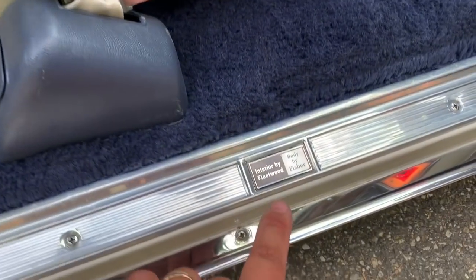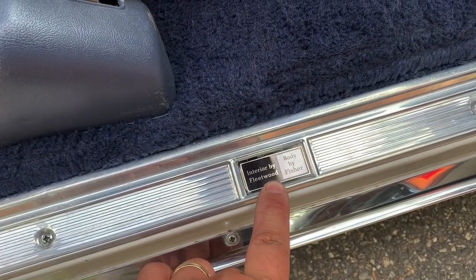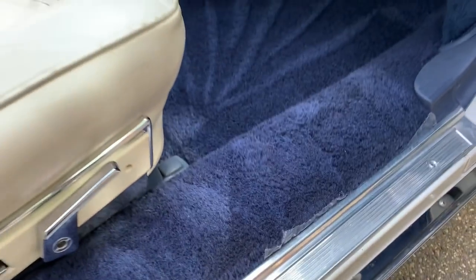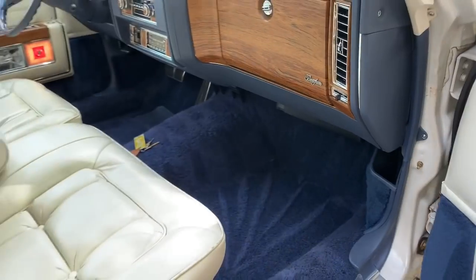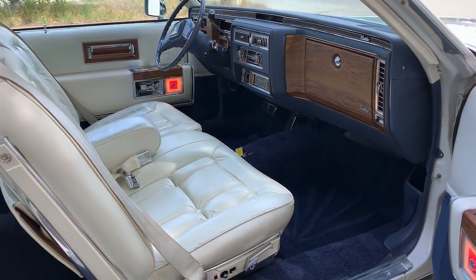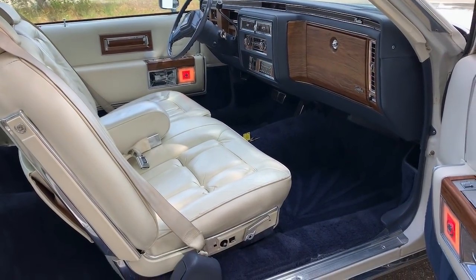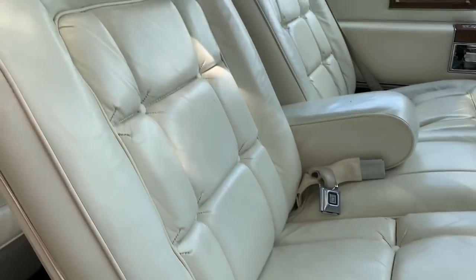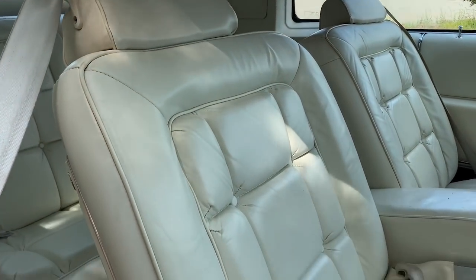I like these. Interior by Fleetwood, body by Fisher. That's really cool. Some protective covering there. You can see how nice and clean the carpet is. The original carpet. Got the litter bin down there. Pan out, show you a large, wide side view there. It does have power passenger seat with the recline lever. See here, that beautiful white leather interior.